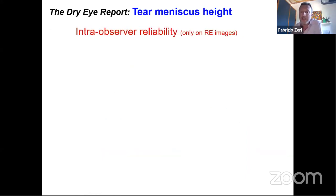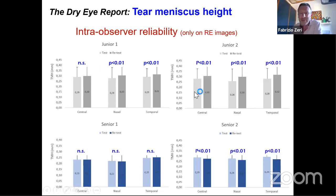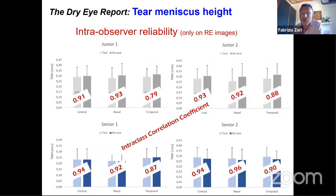What about the intra-observer reliability? In other words, if I perform the measurements twice with 15 days of delay, what happened? So in this graph, you see the first measure, the test, and the retest. And as you can see here, the graphs and the bars are very, very similar. So although some of those are significant, once again, the clinical significance of the data seems very, very low. So the clinical significance is negligible compared to the statistical difference. Once again, we measured the intraclass correlation coefficient, and it allows us to state that the intra-observer reliability of the tear meniscus height measurement seems very good.